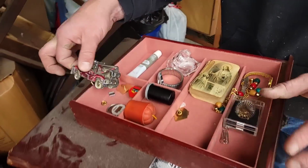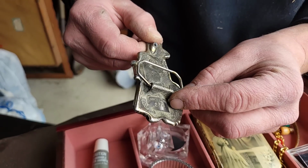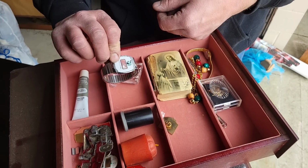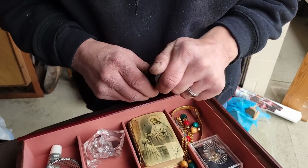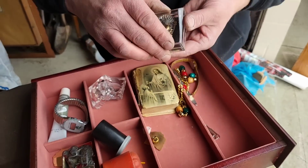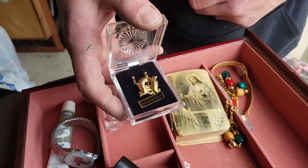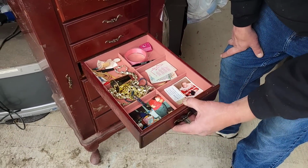Oh man, look at that belt buckle. Now that's a belt buckle. It's all numbered and marked. Probably $20-$30 belt buckle. Detroit Lions, locks in better days. Film. Little old Bible here. Gold shield. That means gold plated. Some costume jewelry.